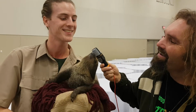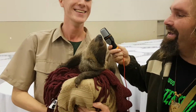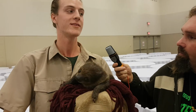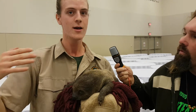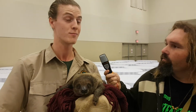He's curious, peeking around. I wonder what's behind him? Hey, buddy. Hi. So not only do they not make great pets, they're a lot of work: very specific temperatures, very specific enclosures, diets. You really need to know what you're doing to be able to see signs of stress. But also, the pet trade is taking a toll on their numbers in the wild.